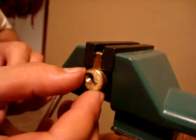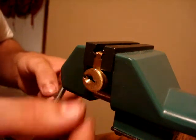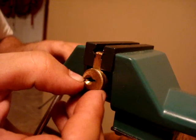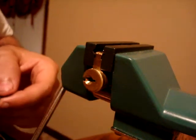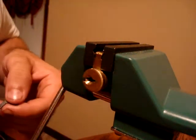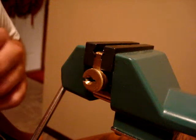Now, I wanted to do this video to show the falsetto of this. This little Corbin has an excellent, extreme falsetto. There it is picked. I don't have my tools out to gut it, unfortunately. I'll do that later and throw up a picture or something.